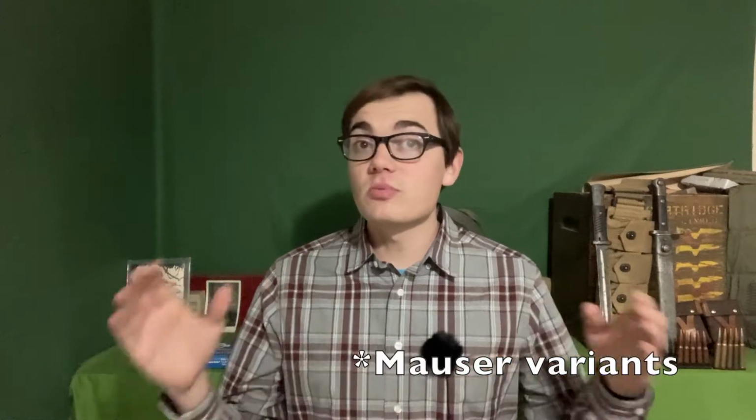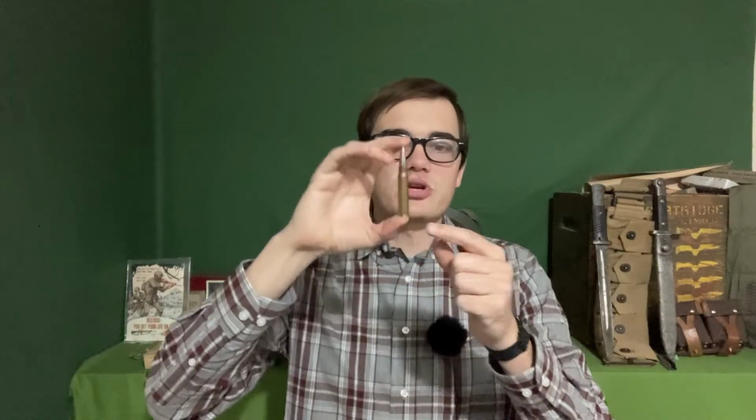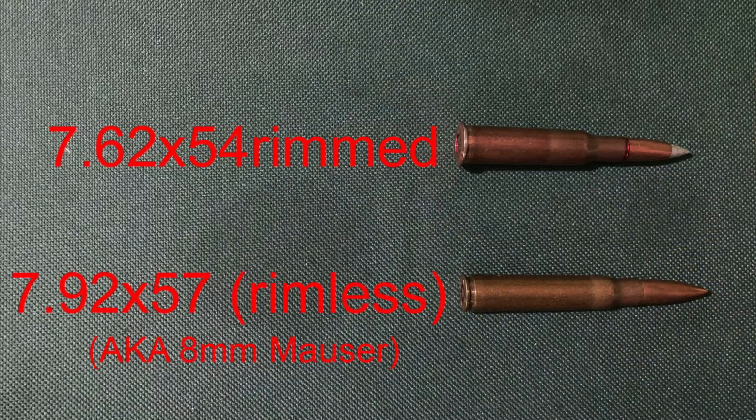Now, probably one of the greatest advantages that you get with a Mauser versus a Mosin Nagant is the rimless cartridge. Now, even though there are so many different Mosin Nagant variants, every single one, as far as I'm aware of, does have a rimmed cartridge. What does that mean? This is a round of 8mm Mauser, and this is a round of 7.62x54R. 8mm Mauser has a recessed rim right here, and that's what the extractor grabs onto to pull it out of the chamber. This 7.62x54R has a rim right here, and that is what the extractor grabs onto to pull it out of the chamber.